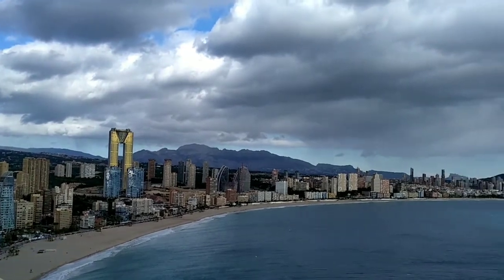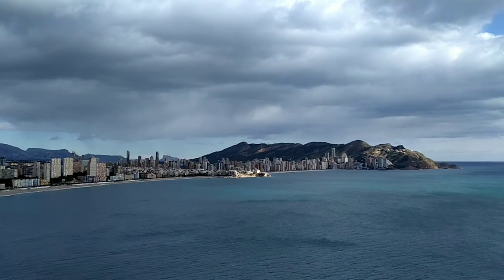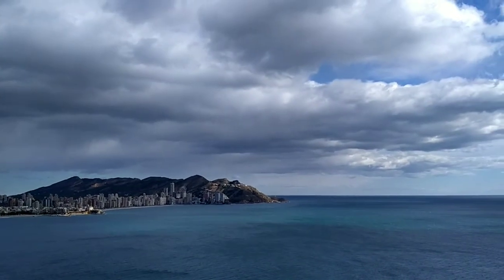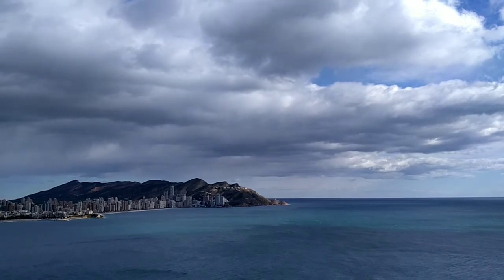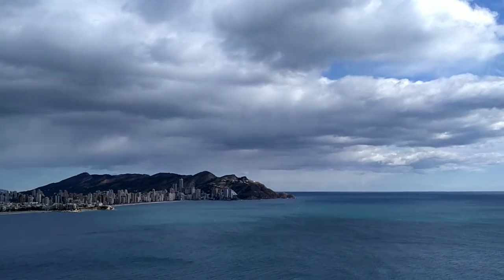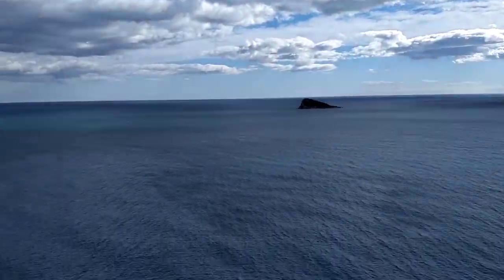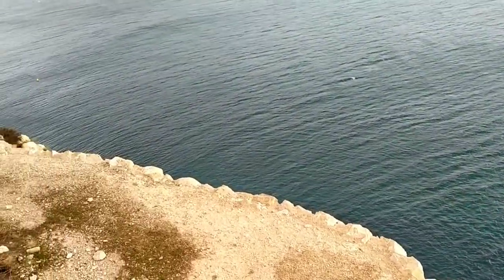On the beach there, old town stuck out, and then Levante the other end. On the top of the hill over there is a big crucifix you can walk up to, but I haven't done that yet. I'm going to try before I go back, but it's even worse than coming up to this one. Sea's calm even though it's windy.